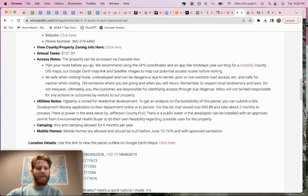But when it comes to building, if you are looking to build someday, if this is a long-term investment to potentially build on someday, it's zoned for residential development, right? You can submit a site development review application online or in person. For this lot, it's going to cost about $700 and take about 2 months to process. There is power served by Jefferson PUD. There's public water in the area. So they probably have maps showing water lines. So you do have probably an option to hook up to water.